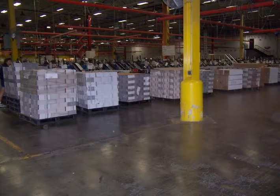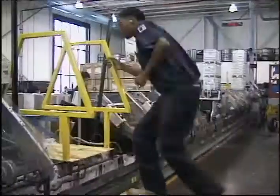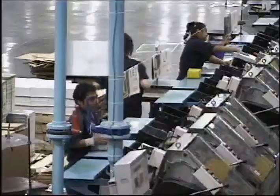This picture shows the first step in this binding process. It is to locate all of the skids for each individual signature of the book. Forklifts deliver these skids to the correct insertion position along the saddle stitching machine. Binding cannot begin until all signatures are in position and ready to go. People are then hired to feed the individual signatures into the machine.